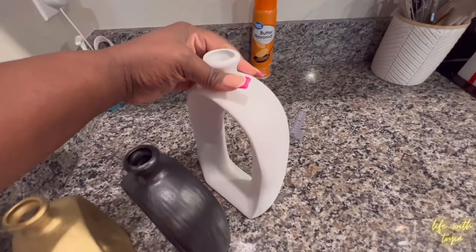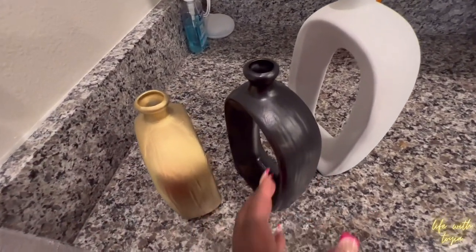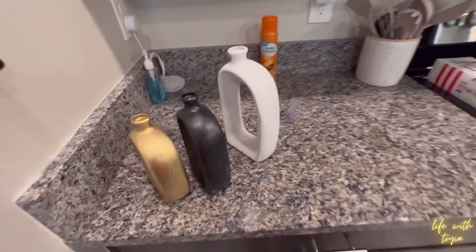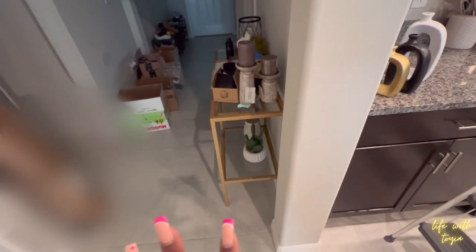So they all have different textures. This is like a shiny. This one is shiny too, but you can tell they're different. So I don't know where I'm gonna sit those. Probably on this entryway table right here, once I get everything situated. As y'all can see, I still have packages and stuff coming in.